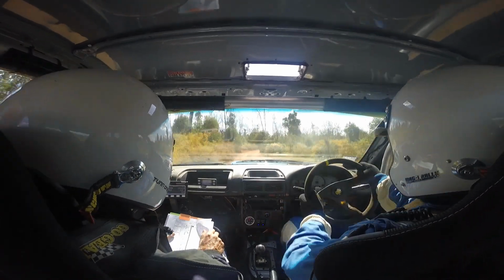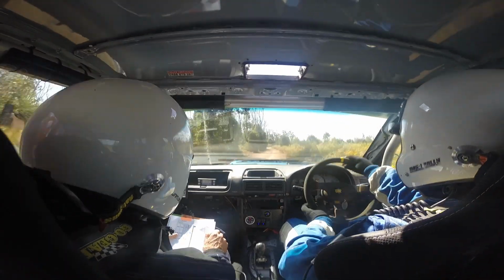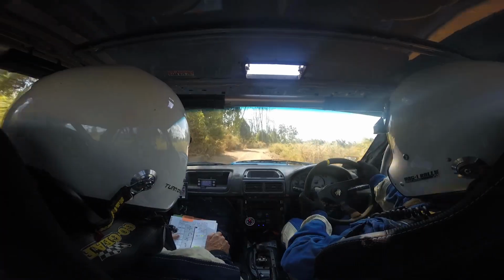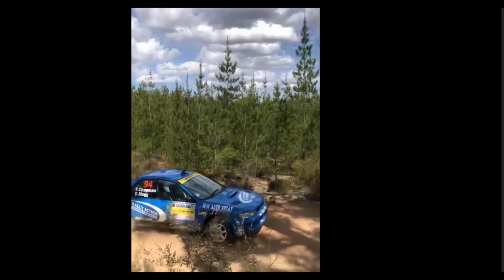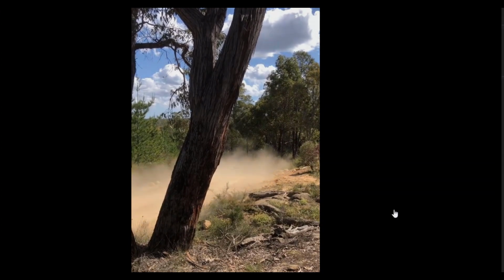Here we're on board with Tiana and Graham on the first stage, and their first 3 stages were pretty good. They got a lot further than last year when unfortunately they found a tree. This year, however, it was going to be stage 4 and a broken drive shaft right off the start line. Unfortunately, that put them out of the rally. Well, at least it was an easy fix.